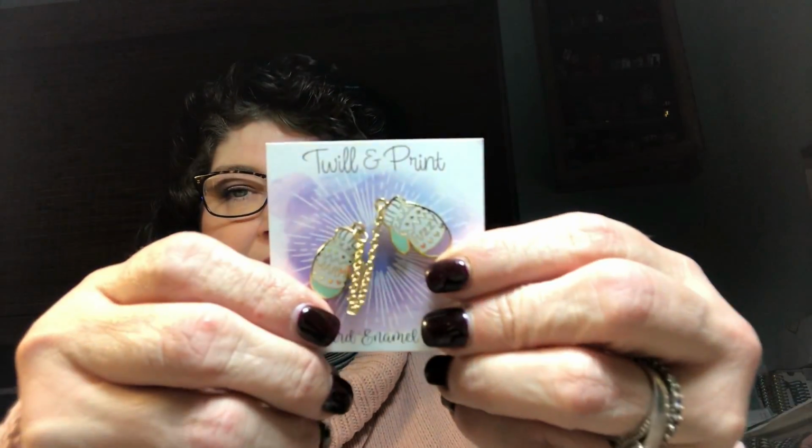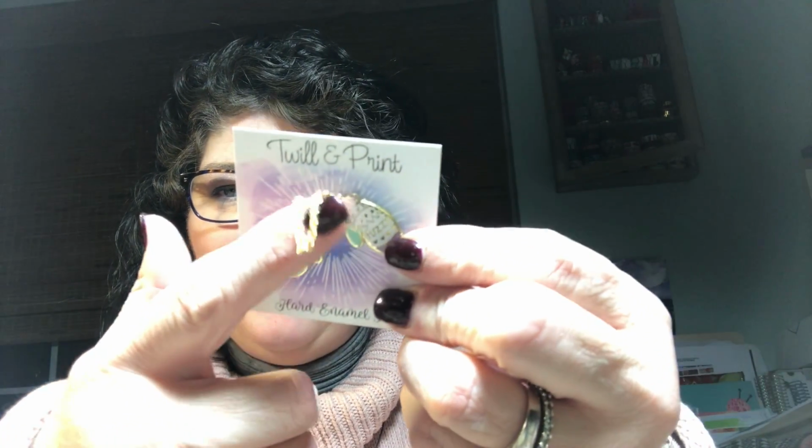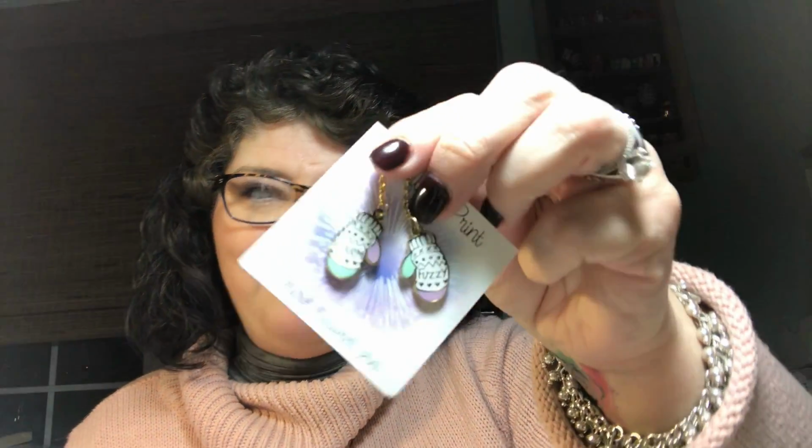This is one of them. It says warm and fuzzy, and there's a little chain that holds them together. I remember my gloves were held together and I stuck them through my jacket to the other side so I wouldn't lose them when I was a kid, and it's kind of like that. So those are super cute. I love that they have the little chain, and then it has the pen.